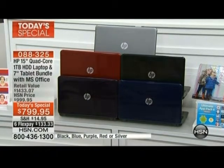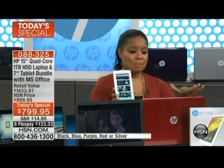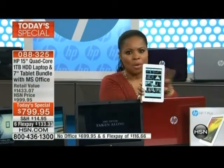We give you 30 days to make a final decision. So if you get this at home, you find a better value, you change your mind, you put this right in the box and you can return it to us. But if you just do the math, based on the laptop itself, it's the most powerful laptop that we've offered. It's the most powerful tablet that we've ever offered.